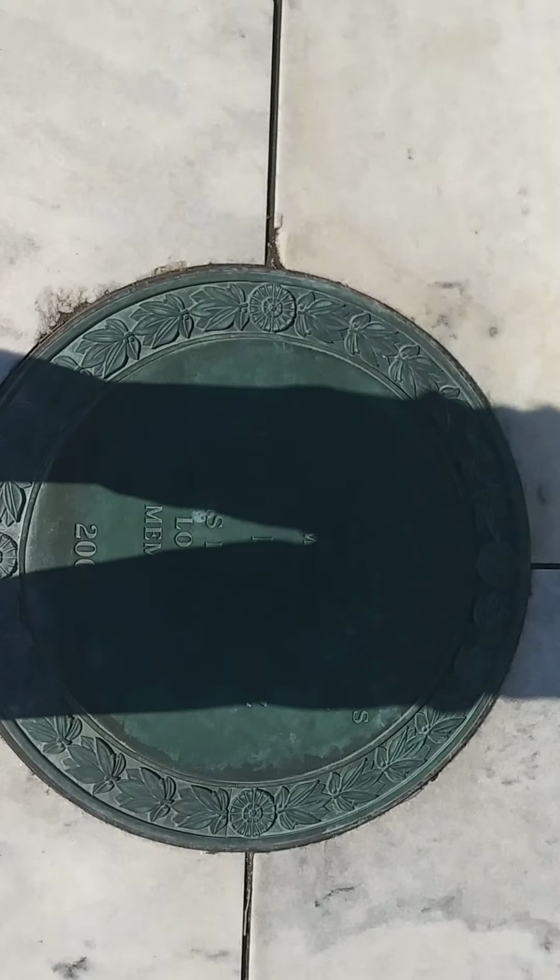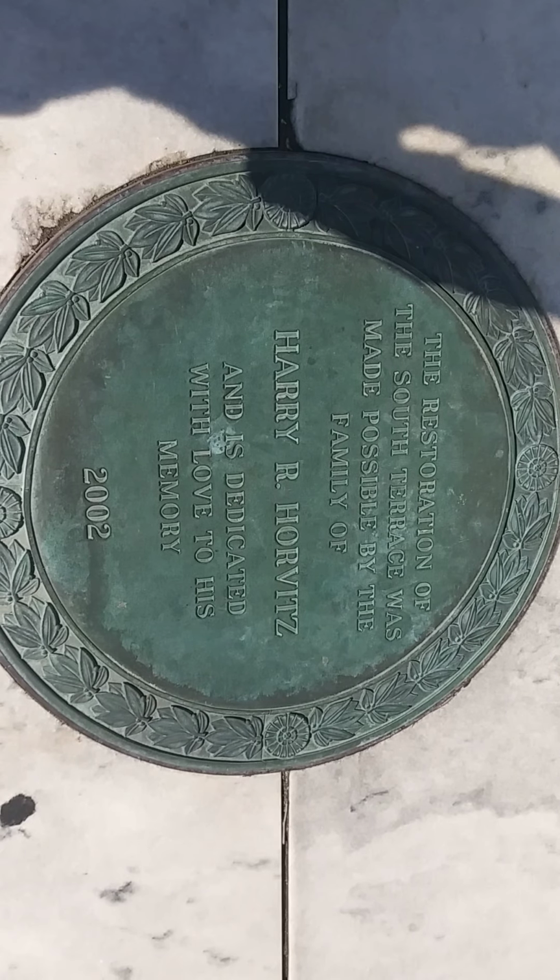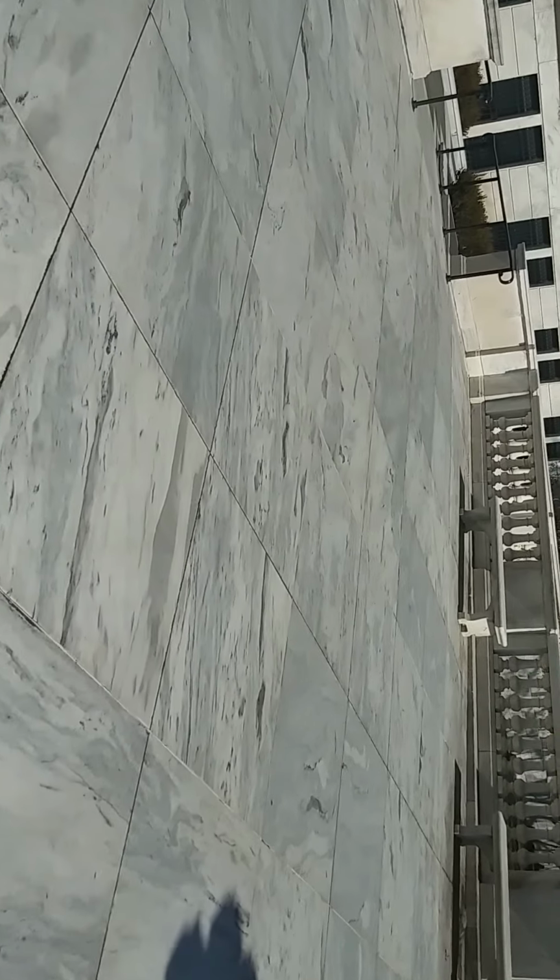And this little plaque right here, this is so much history right here. It says the restoration of the South was possibly made by the family of Harry Horvitz and is dedicated with love of its history, 2002. So this plaque right here, this entrance right here, is in this memory. So we have to keep that. Let's go around the circle right here. Let's go down this wheelchair ramp.